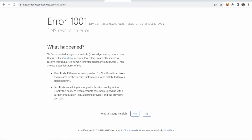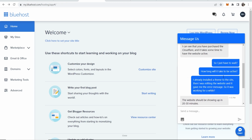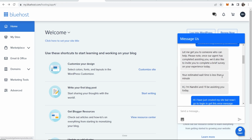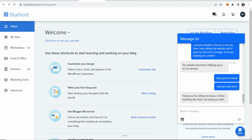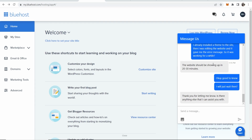And a lot of people, when they see an error message like this, when they're creating something complicated like a website, they're going to freak out. But all I did is I went to Bluehost, I went to their chat support, and I basically explained what the problem is. And they helped me and they told me that the website will be live in 20 to 30 minutes. So if you're having problems and you're stressing out and you've got error messages, go ahead and contact Bluehost support. I just wanted to point that out to be real and tell you that you are going to have problems sometimes, but just message support, get through it, and keep creating your website.